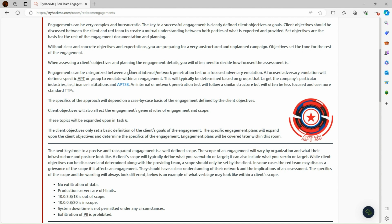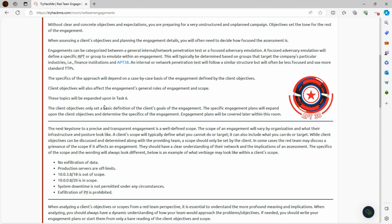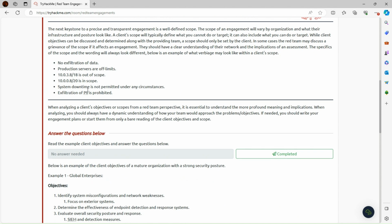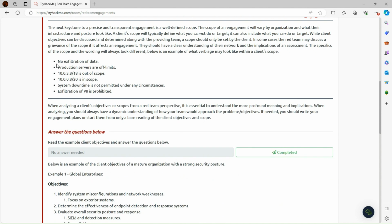When assessing a client's objectives and planning the engagement details, you often need to decide how focused the assessment is. Engagements can be categorized between general internal network pen testing or focused adversary emulation. A focused adversary emulation will define a specific APT, a group to emulate within the engagement. This is typically determined based on groups targeting companies in particular industries, such as financial. An internal network penetration test will follow a similar structure. There's no answer needed for this.